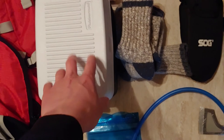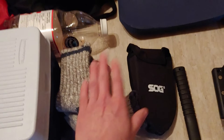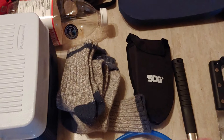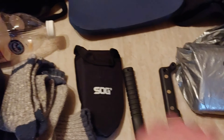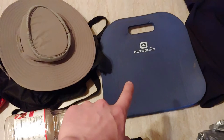This is my cooler for my food reserve. I have some spare socks because there's some chance that my shoes get wet, especially today because it's 4 degrees Celsius outside. I want to be sure that I have a backup to get some heat if my shoes or my feet get wet. I have a foldable tactical shovel to dig. I have a little coat in case it's getting too cold. I have this little seat, to give a little break for my ass.